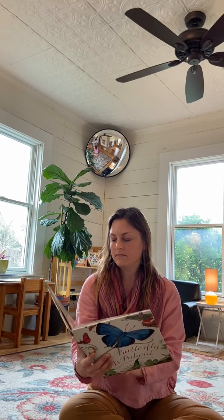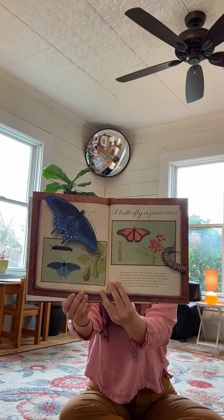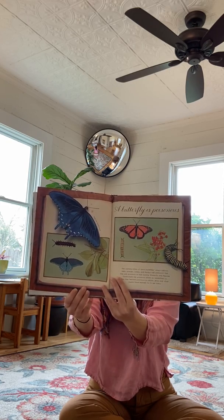A butterfly is poisonous. The warning colors of some butterflies' wings, yellows, reds, oranges, whites, and blacks, tell predators that they are poisonous or bad tasting. Monarchs and pipevine swallowtails eat poisonous plants as caterpillars so that they become poisonous as adults. Birds and other insects have learned not to eat them. Remember, we talked about our milkweed plant being poisonous.